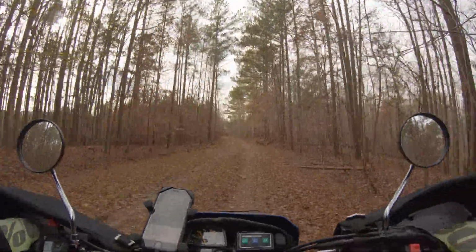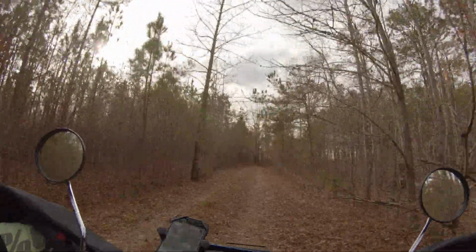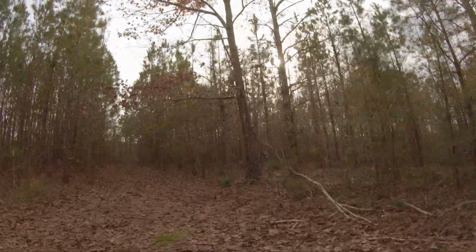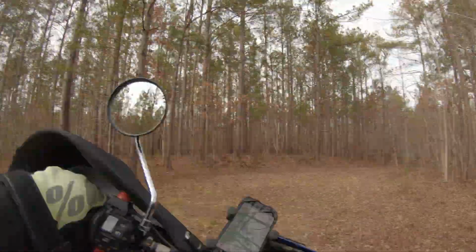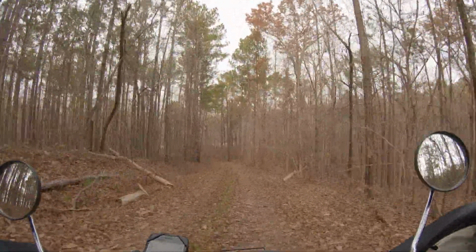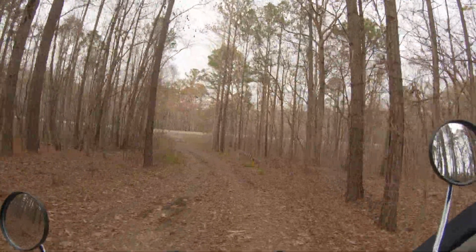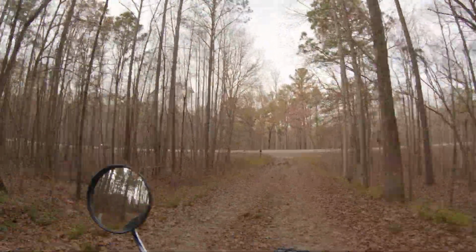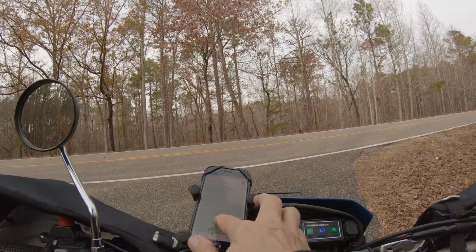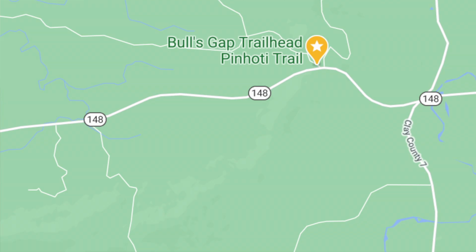Muddy. I don't feel like fighting any brush. Somebody came to a sliding halt there. Alright, let's carry on up there. We're almost to the Bull's Gap trailhead.